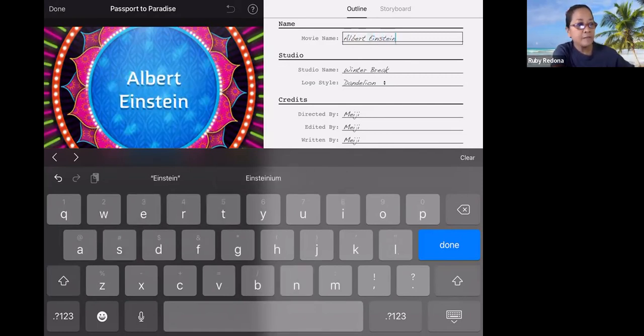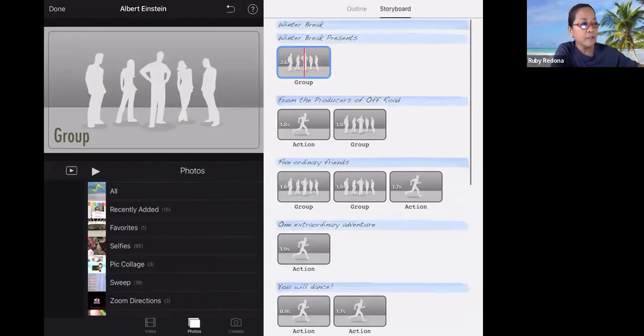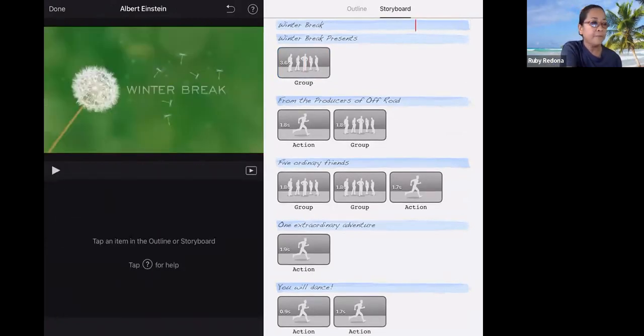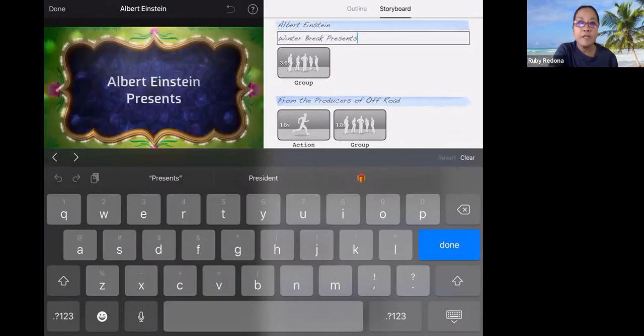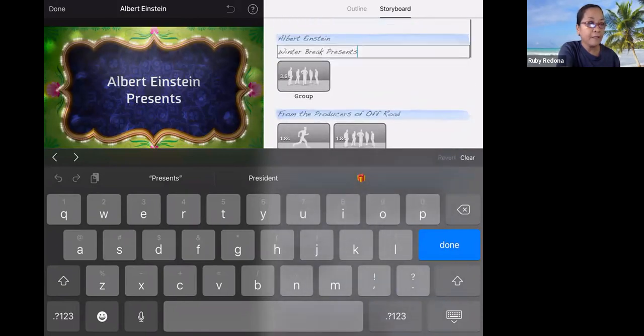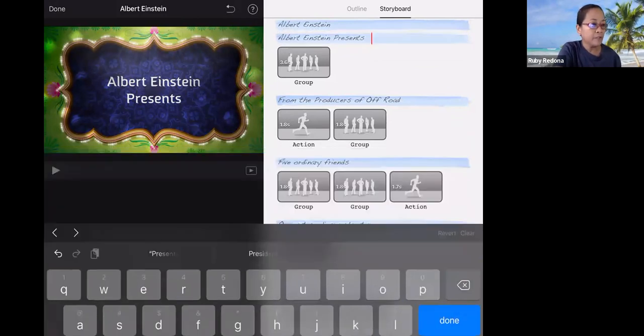Well, I'm already customizing my movie and we're done. I'm going to go to storyboard and this is where I can drop pictures and change all of the titles. So everything you see in blue, I can double tap and I can erase it. I can keep going on this until I've done all of it so that it's now mine, my project, and the things I want to say, and I want to make sure my message is clear.